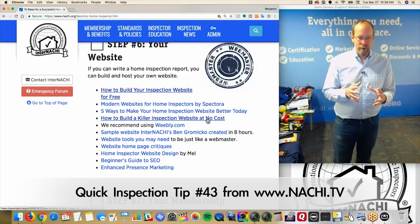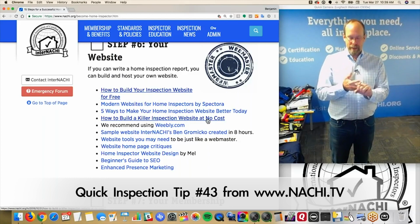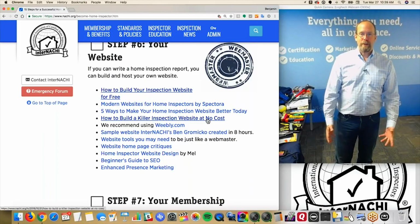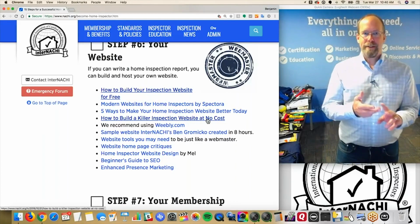If you're writing reports, right, you can build your own website. You can add pages. You can type text. You can upload pictures. That's an inspection report. That's essentially what a website is too. Pages, text, pictures.